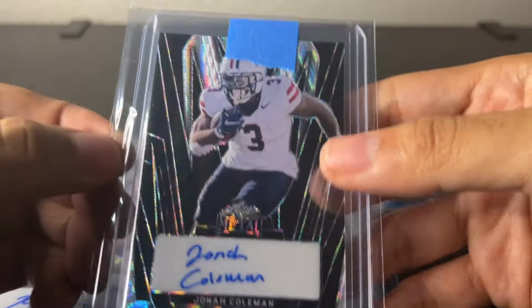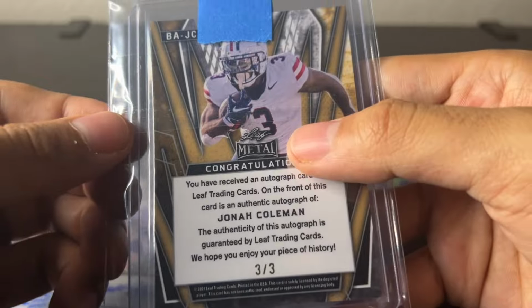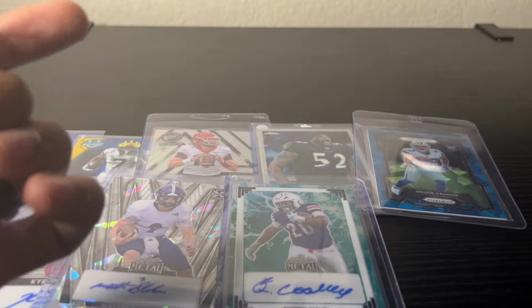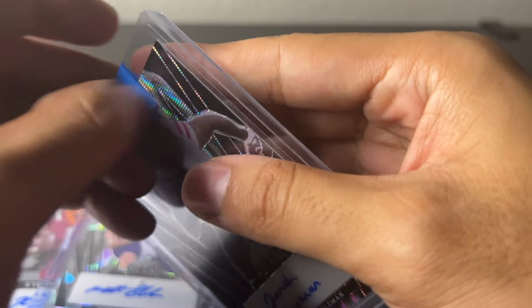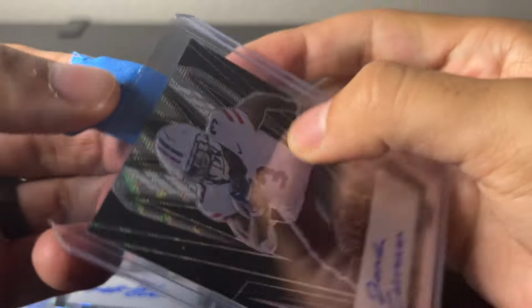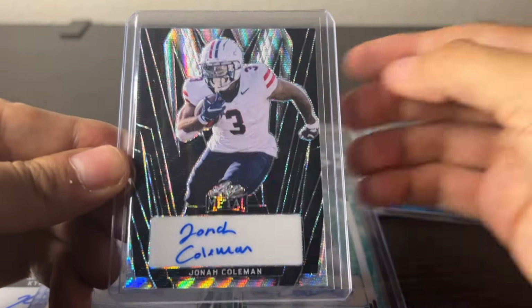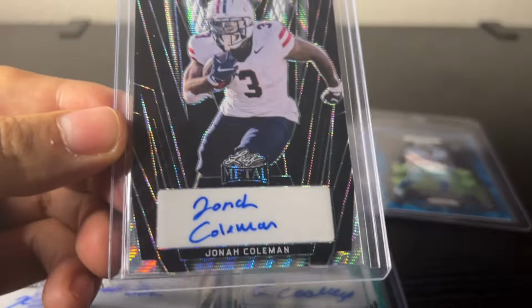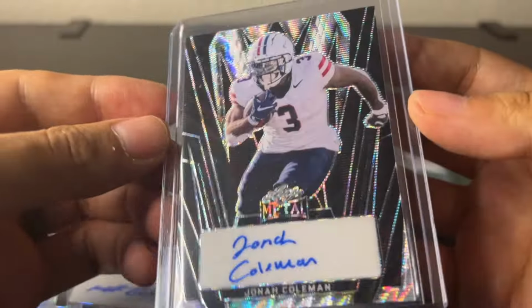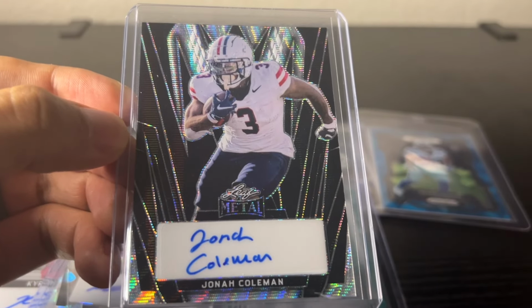$8.68 for this Jonah Coleman Black Wave, 3 of 3, triple jersey number. I think I was just searching Jonah Coleman cheapest autos. I'll do that every now and then for just some of the guys that I like. And at $8, I think that's a pretty good price. And you're not having to pay the psychology of, $8 plus $4 shipping. Just give me the straight up price. Give me the $7.99.